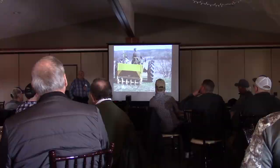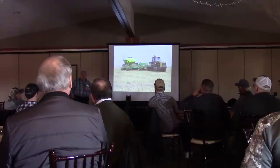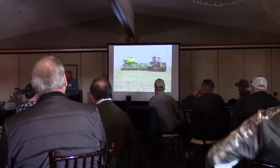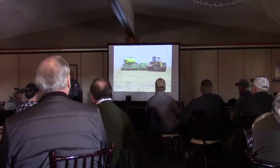There were more concrete blocks in that box than it actually held seed. But today we have this to work with. We have technology today. We have guidance today. We have good seed placement. We have all kinds of monitors telling what's going on. So as far as I'm concerned, there's really no excuse not to try it. It's proven that it works.